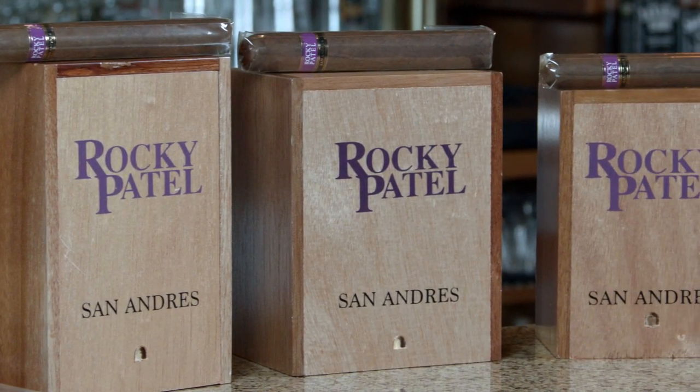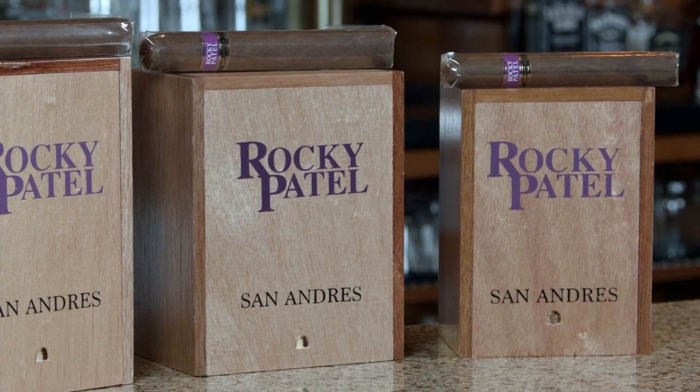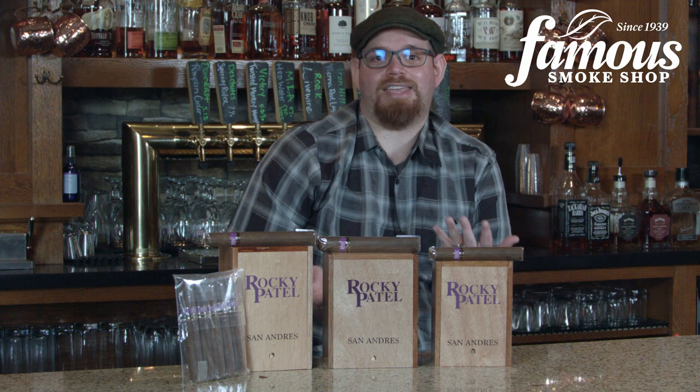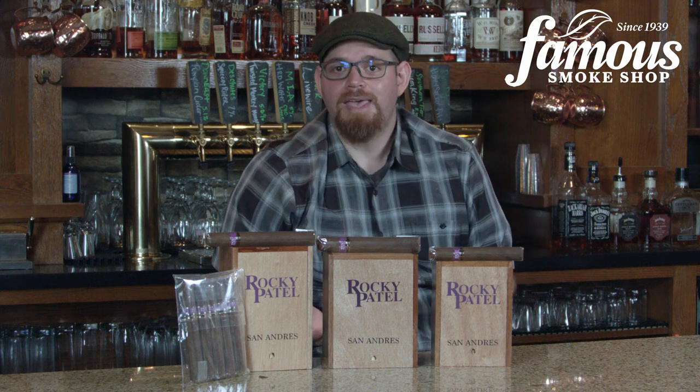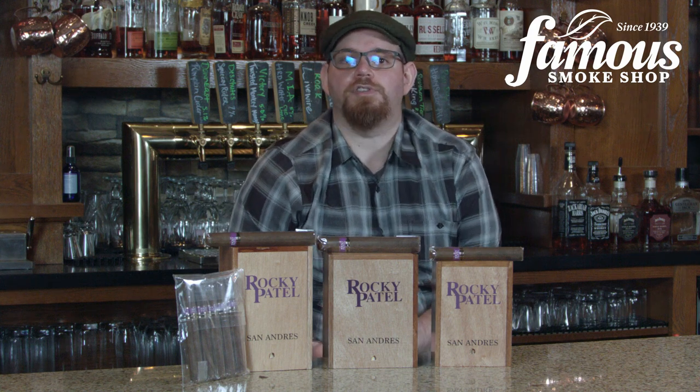Now, I know I mentioned full-bodied, but I think even some newer smokers are gonna find lots to love. Maybe you're stepping up your cigar game and diving into stronger cigars for the first time, and if that's you, San Andres might be right up your alley as it still smokes smooth despite its intensity.